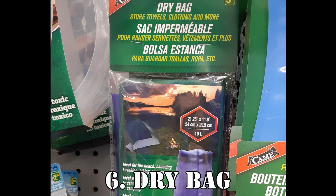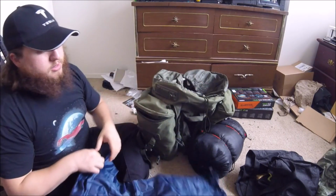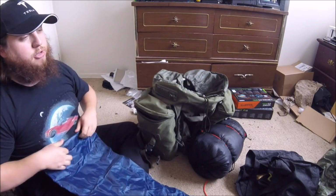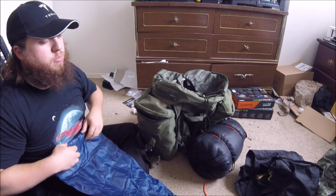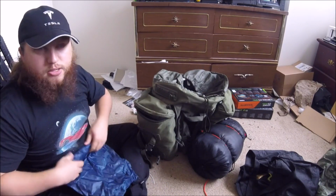Number 6. Dry bag. Inclement weather is an unfortunate event that happens during even the most well-planned camping expedition. Being prepared for it is important. With clothes, electronics, and anything else that you don't want to get wet, having a good dry bag to keep them safe in the event of rain, or even a dump overboard in the lake will keep you in the game. You can find these in the seasonal camping equipment section.